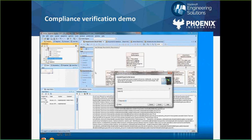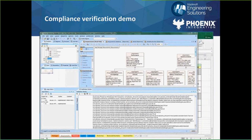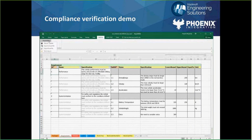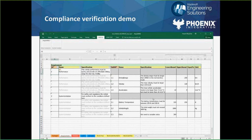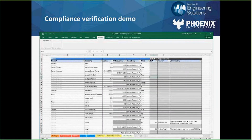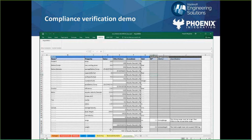We can then upload that information back into Teamwork Server so that it can be shared to the rest of the team. And if we look here over in MapleMBSE, that information is then updated back in MapleMBSE. Okay, so we can see the weight has changed.